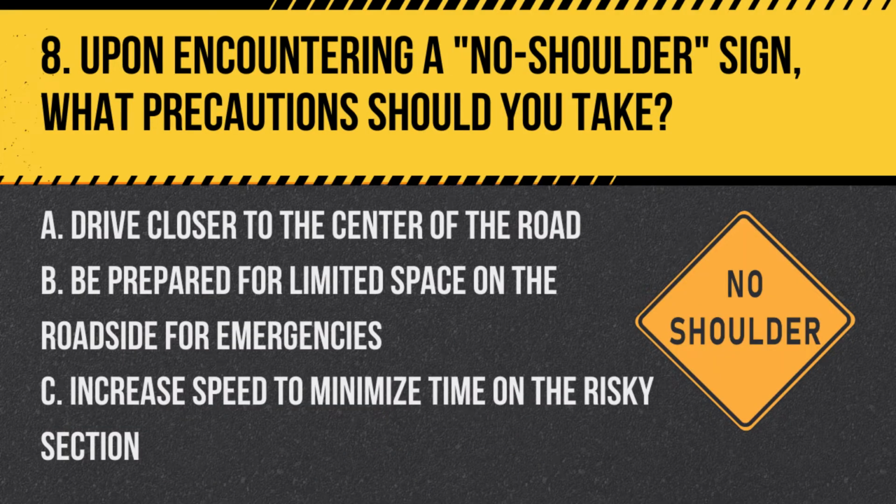Question 8. Upon encountering a no-shoulder sign, what precautions should you take? A. Drive closer to the center of the road. B. Be prepared for limited space on the roadside for emergencies. C. Increase speed to minimize time on the risky section.